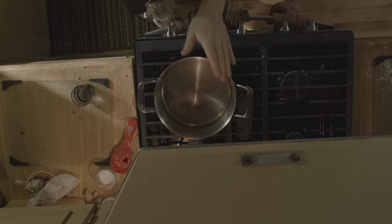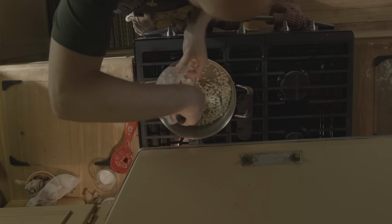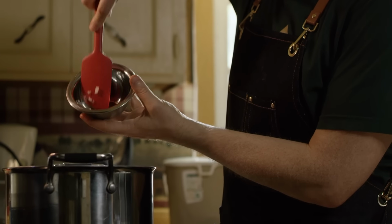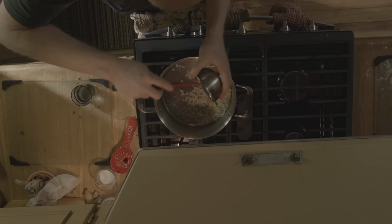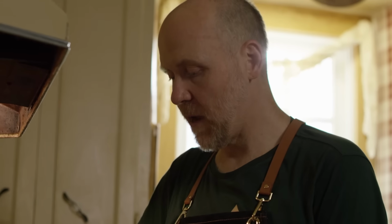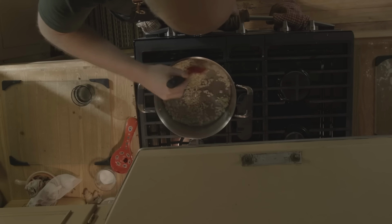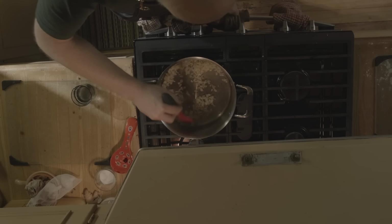We're gonna heat up a pot, saute some onion, and about 2 to 3 cloves of garlic, depending how big they are. Or more garlic if you're a big lover of garlic. And we're just gonna sweat those for maybe 2 to 3 minutes until they're nice and translucent.